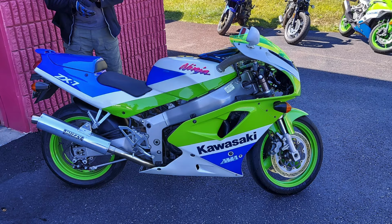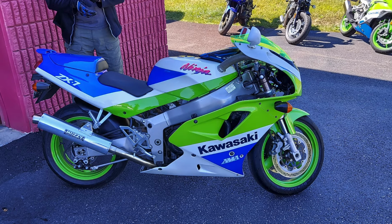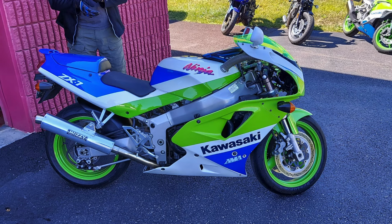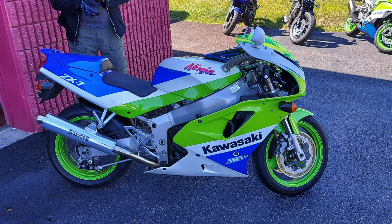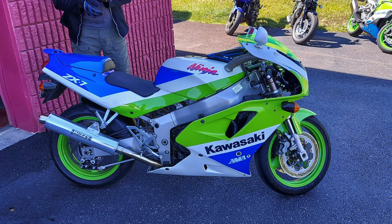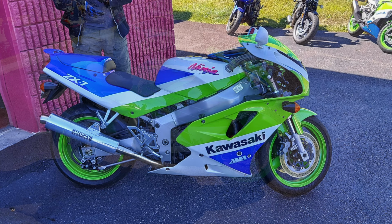Moving on to one of my favorite Kawasakis of all time. This is the early 90s ZX7. The ZX7 was a very successful race bike for Kawasaki, and when I was in high school, Scott Russell won the Daytona 200 multiple times on a ZX7.